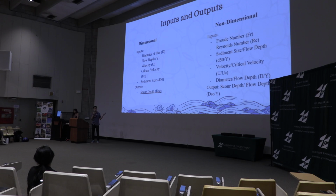So to help us predict scouring, we had to use some input variables, and we had 2 different categories of input variables. The first one was dimensional, which basically means that our variables have units such as meters per second, and our second category was non-dimensional. To list some of our dimensional variables, we had diameter of pier, flow depth, velocity, critical velocity, which is the velocity of the sediments in the water, and the sediment size. And what we're trying to find is scour depth.